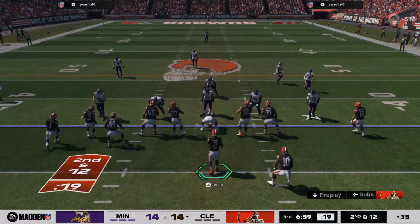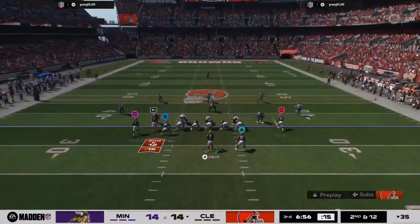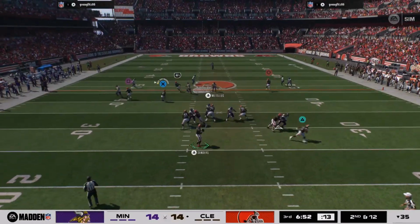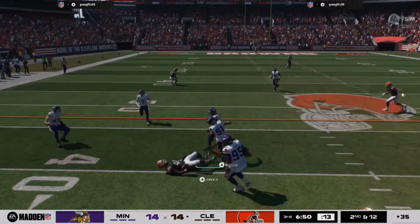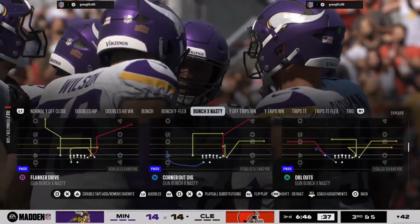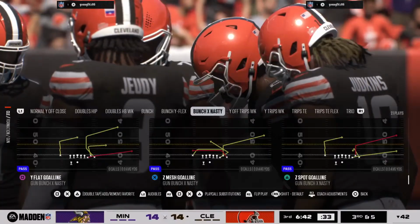This will be second down and 12. Let's go now. From the gun, it's Sanders. To the left side, it is caught by Fannin. And that'll go for a gain of 7. And it's going to set up third down.